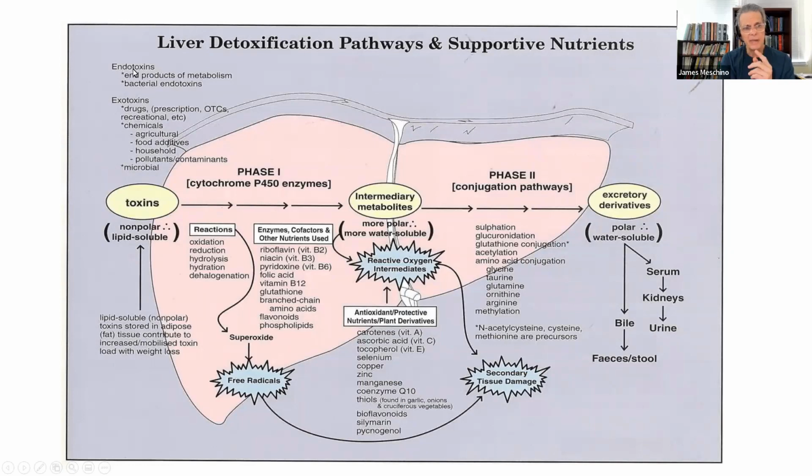You see at the top, these are endotoxins from when you have dysbiosis or a lot of unfriendly gut bacteria. They produce toxins that leak into the bloodstream. They have to be detoxified by the liver. Then there are all these exogenous compounds coming into the body: drugs like prescription drugs, over-the-counter drugs, recreational drugs. And you also have chemicals used in agriculture, food additives, household compounds, pollutants, contaminants. All these things are entering the bloodstream. There's no way really to avoid all of them. And so they need to be detoxified in a timely fashion.